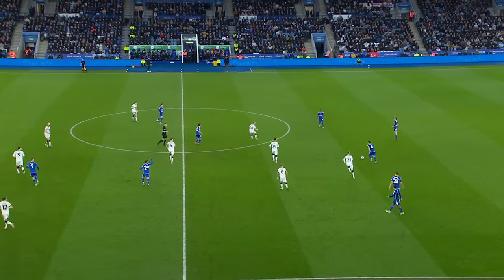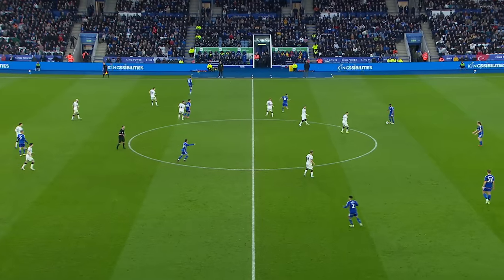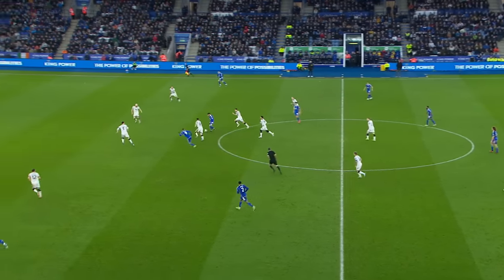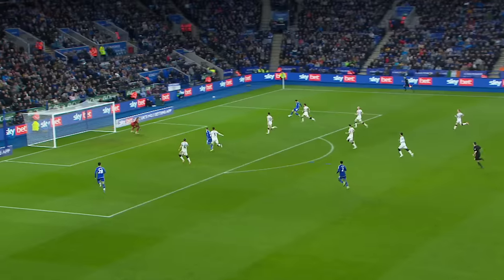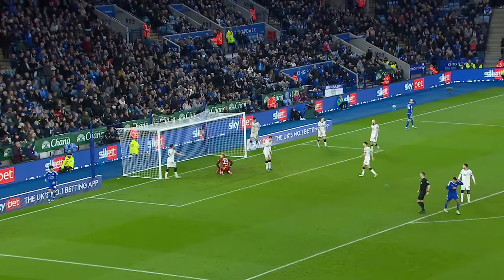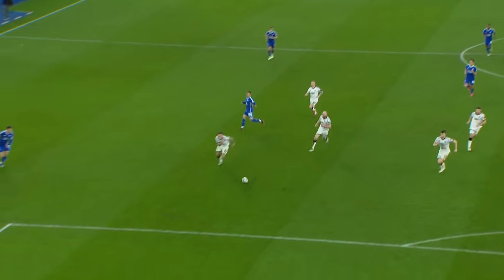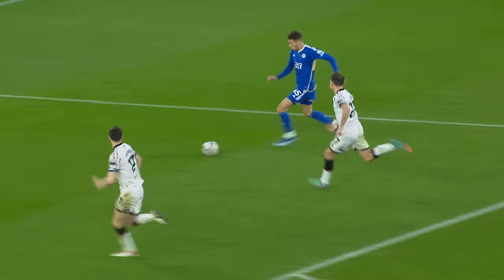Confidence boost this could give them if they can see it through. Azaz on the move, slipping it around the back for McAteer. Vardy over the top. How many times have we seen him score opportunities like that, Jamie Vardy? McAteer squares it across. He usually buries those. There is a Middlesbrough defender with him.